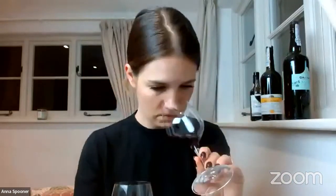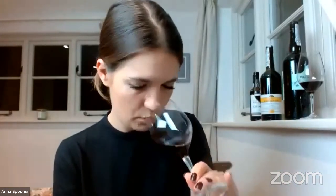The main difference, if you've got two side by side, do give them a go. For me now, my Reserve Ruby is chocolate and mint, and my tawny is nutty and figgy and caramel and coffee. I know I got mocha in the first one, but I'm getting more coffee here. Proper espresso. But it is more of that nut, fig, pecan nut, walnut. And this is only 10 years old. This is a 10-year-old tawny.